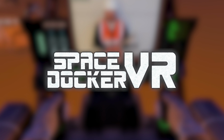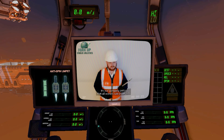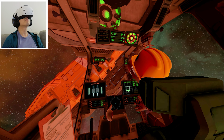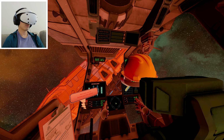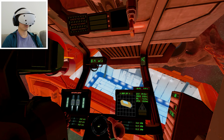Space Stalker VR, I actually got really into this game. It reminded me a bit of No Man's Sky, obviously because of the spaceship piloting aspect, but it's a much more focused and tight experience. You're just collecting cargo and dropping them off. It's a really fun mix of speed and precision, and I was just blown away by some of the high score times that people were getting in this game. I thought I was doing pretty good in the first level, but these times were just unbelievable.